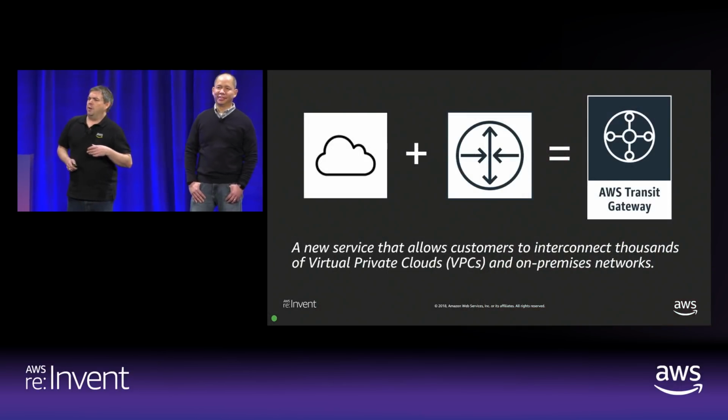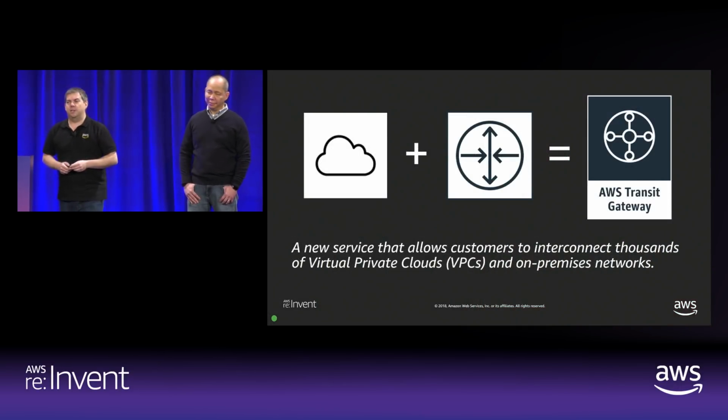So some of you might have already seen some of these new icons in some of the other sessions. And I think this is pretty self-explanatory here. We've got a cloud environment. We want to be able to route things within it. That's what Transit Gateway is all about. So it's a new service that enables you to interconnect thousands of VPCs and your on-premises networks. And that's what we're going to be spending the next hour talking about in a bit more detail.